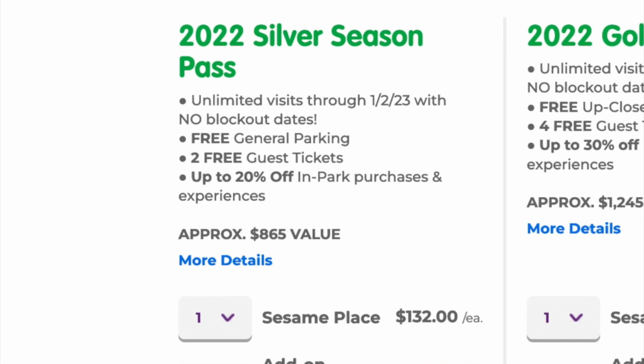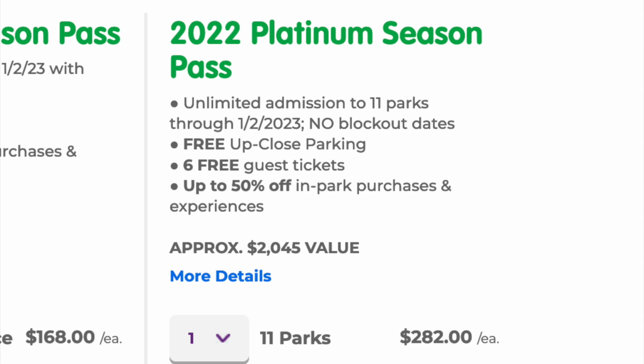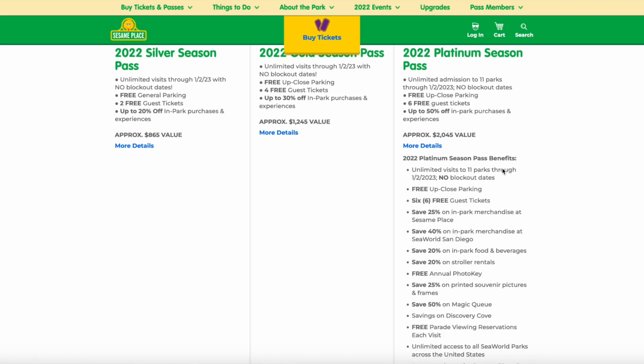This pass provides free general parking, two free guest passes, and up to 20% off on in-park purchases. A Gold Pass costs $168, and the only difference is you get up-close parking, four free guest passes, and 30% off on in-park purchases. A Platinum Pass costs $282, and gives you access to all 11 of SeaWorld's parks in the U.S. There's a lot more to talk about with the Platinum Pass, but that needs to be a video all on its own.